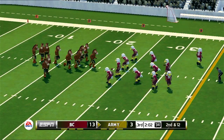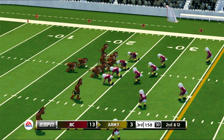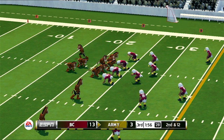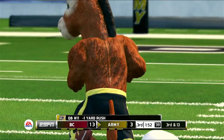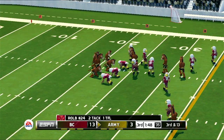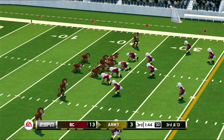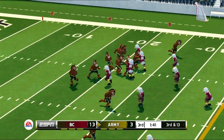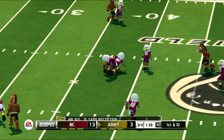From their own 23-yard line, 2nd down. And they make the stop at the 22. The thing about the option is you're going to have some negative plays, but if you keep running it, it'll create some big play opportunities. And he's hit before he can go anywhere.